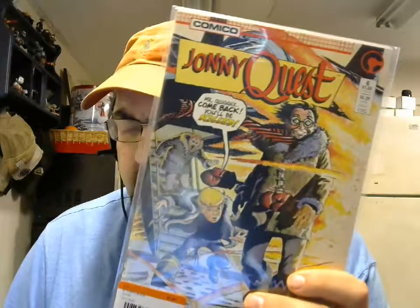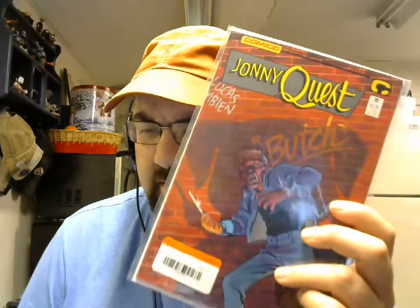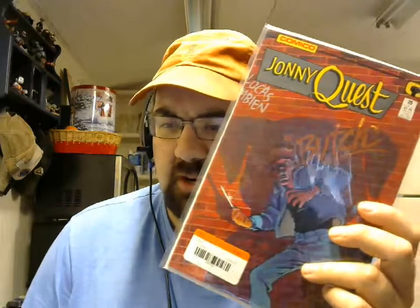I'm not really expecting them to move, if they move, that's one thing, but I'm not really expecting them to, because my area is kind of small, and there's not a whole lot of people that really go out collecting back issues. And especially something like Johnny Quest, it's not super popular. So, look at that cover. That is such a cool cover. Butcher. It looks like a pig that's coming after him. That's kind of funny.